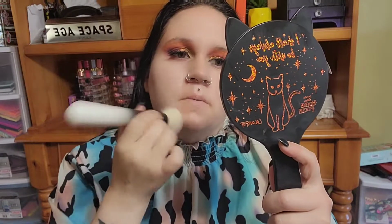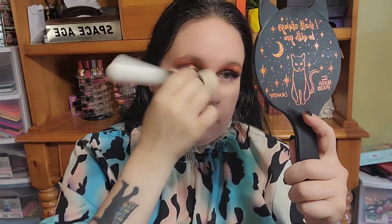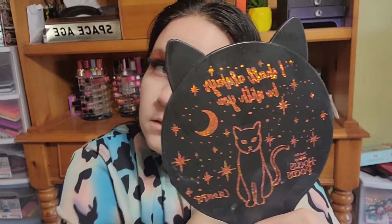So I'm going to take a little bit of this foundation onto a brush. Okay. Alright. So here's the part where I can't tell if any cover. Oh, yeah, no. Okay, it is applying to the skin. Okay. This is very much how it says, skin-like. Okay.